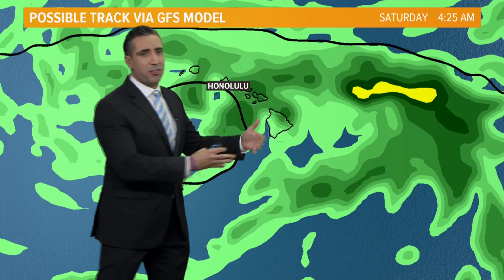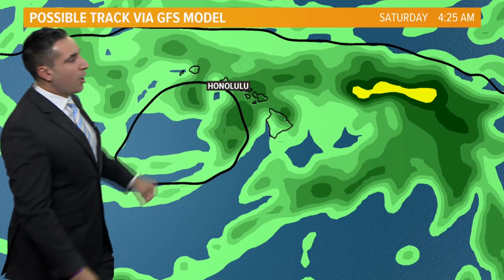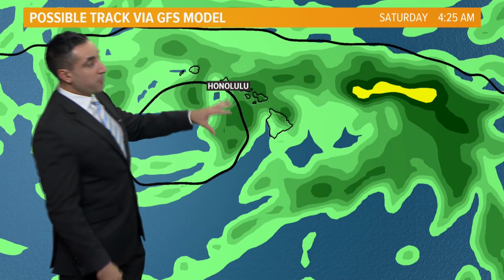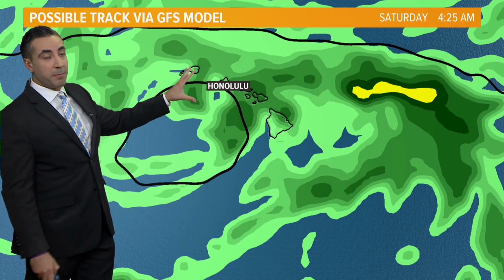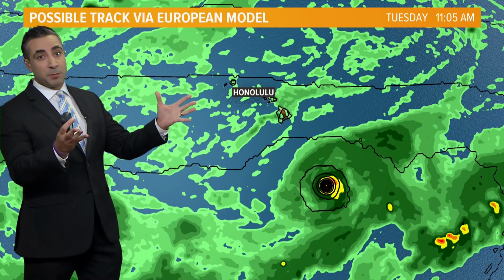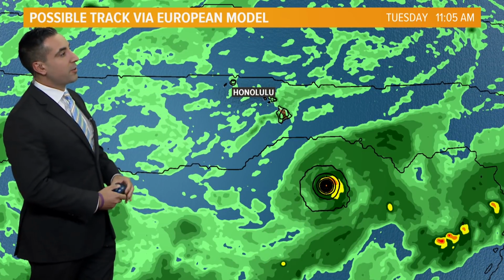It actually induces some wind shear thanks to the winds coming around the mountains there, and that could certainly disrupt the development of Lane, and that would be some good news for areas like Honolulu, just seeing some heavy rain and some gusty winds as Lane falls apart. Is that likely? Possible, but not definite.